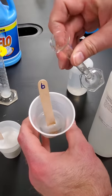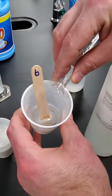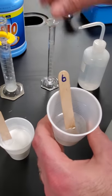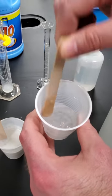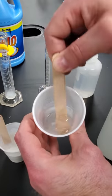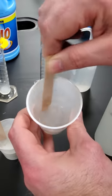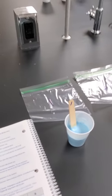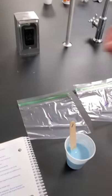We're gonna add our PVA, which is this clear liquid. It's got a few little bubbles in it. This one's very unique compared to many. And as we stir it, nice, clear, and lumpy. So we're gonna give these a little more time to stir, and then we'll be right back.